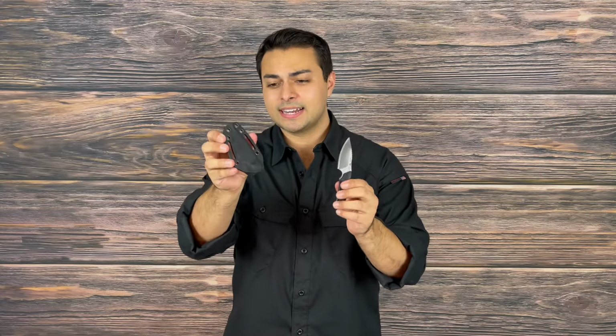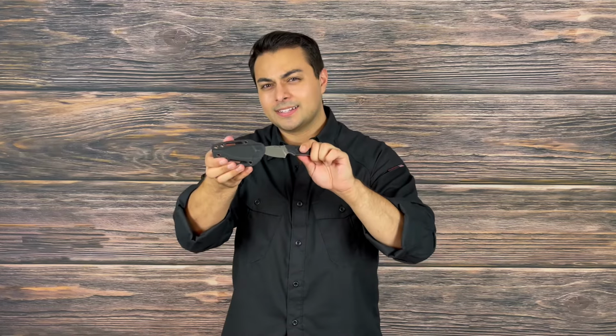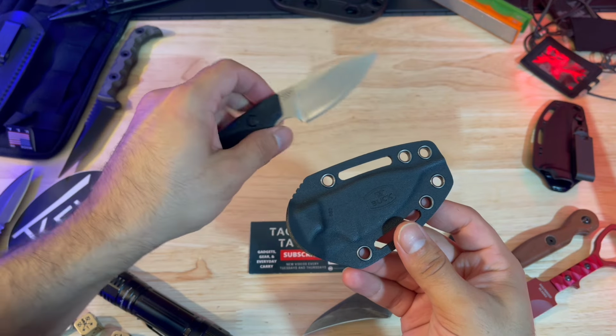The sheath is decent, however, I have had a little bit of trouble getting in smoothly. Of course, when I'm talking about it, there's no issue. But as you can see, if I'm blindly putting it back in, the alignment for me is just a little bit off, but then it goes in and has decent retention with just a slight amount of wiggle.